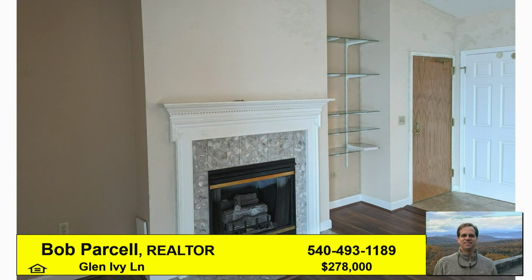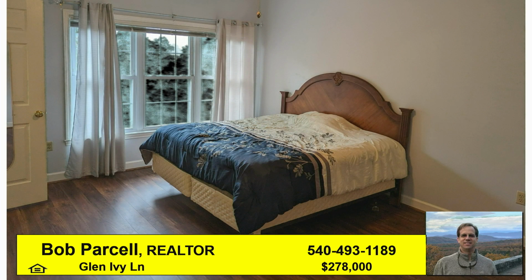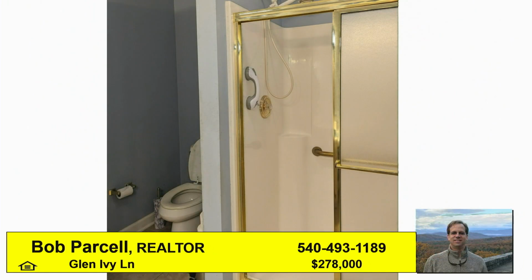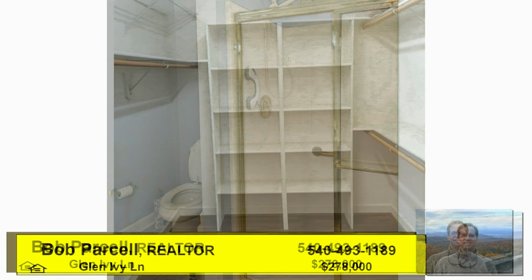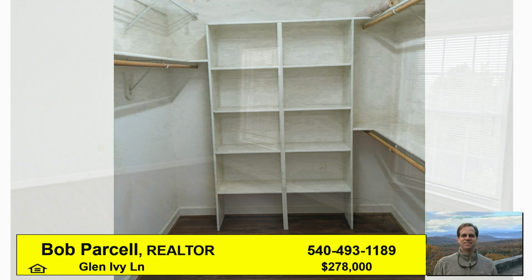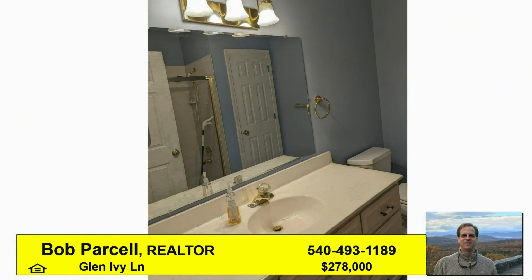Again, 2 bedrooms, 2 baths of 1,700 plus square feet, nice open floor plan. Both bedrooms, again, also look out towards the mountains. Nice walk-in closet, large baths, walk-in showers. So Glen Ivy, again, is in Roanoke City, very close to the Roanoke City, Roanoke County, Salem City lines. Very nice unit.